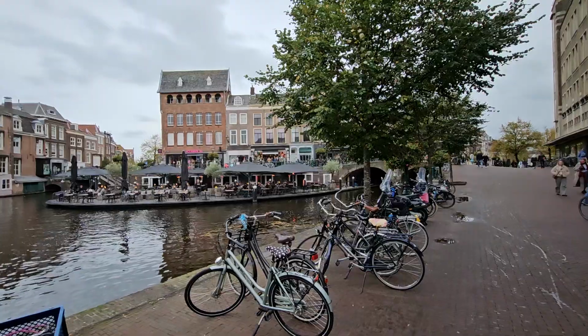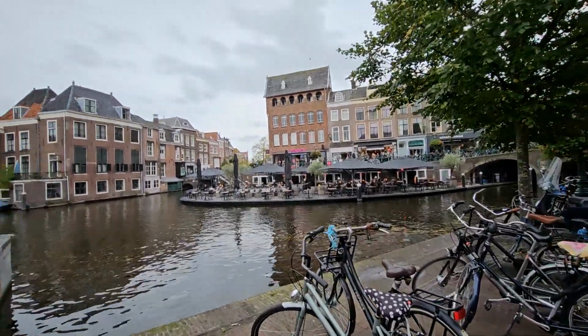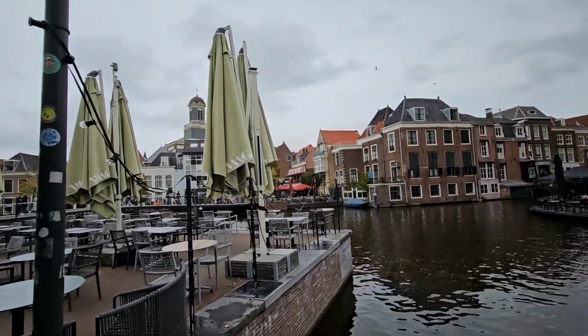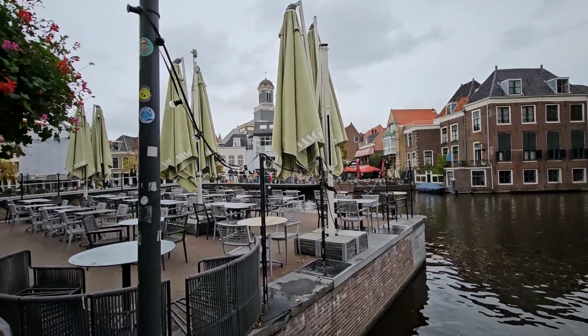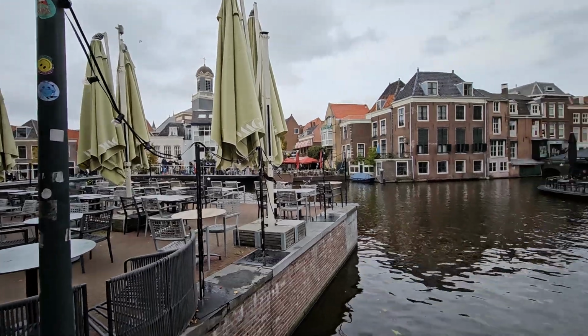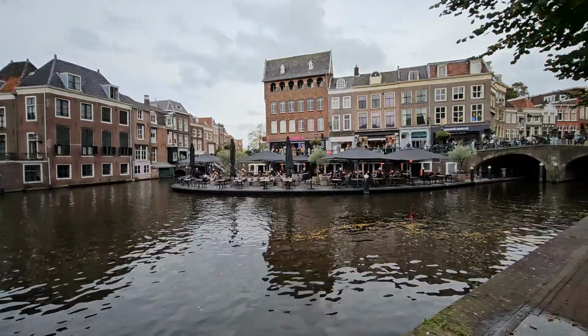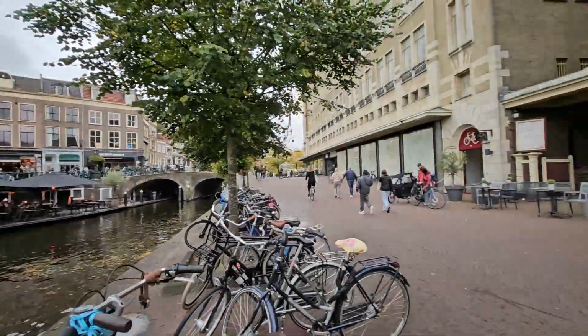This area is actually really beautiful at night, when the lights light up at night, this little area here. I took some photos here last night. I thought they were spectacular. Really great photos. But yeah, really, really cool little area.